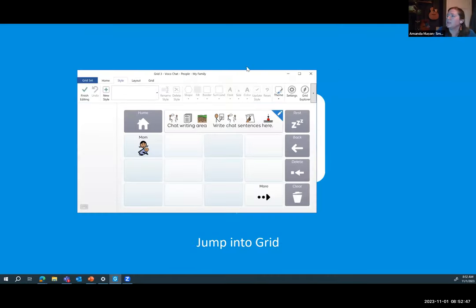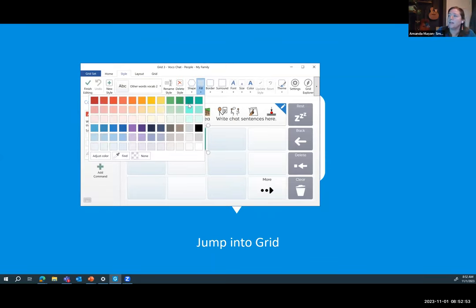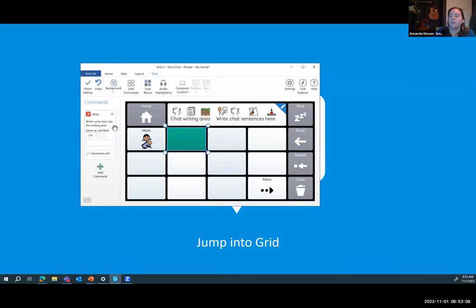Let me make this a little smaller so I can see it. If I select a cell, it gives me options for changing the background of the cell, the border of the cell. I can make a purple border or whatever. I can make it bigger, smaller, change my font, all that kind of stuff in here. I also can come into my grid tab at the top and change my background color if I need something with more contrast for someone.